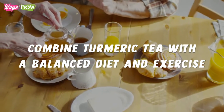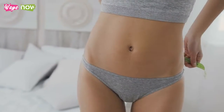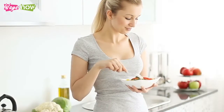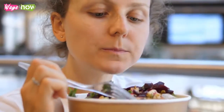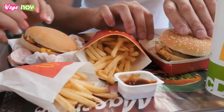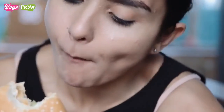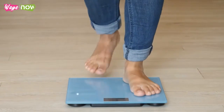Combine turmeric tea with a balanced diet and exercise. Turmeric tea is not a magic solution for weight loss, and it works best when combined with a balanced diet and regular exercise. You still need to eat a nutritious diet that provides enough calories and nutrients for your health and activity level. You should avoid processed foods, added sugars, refined grains, trans fats, and alcohol, as they can increase inflammation and reduce weight loss.